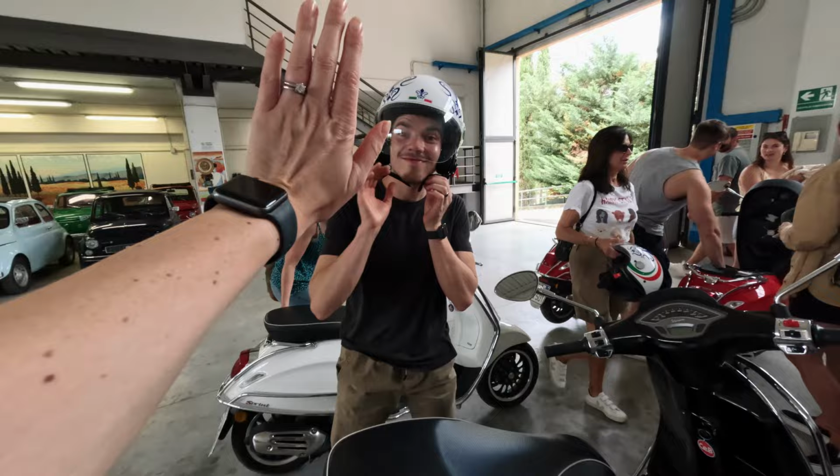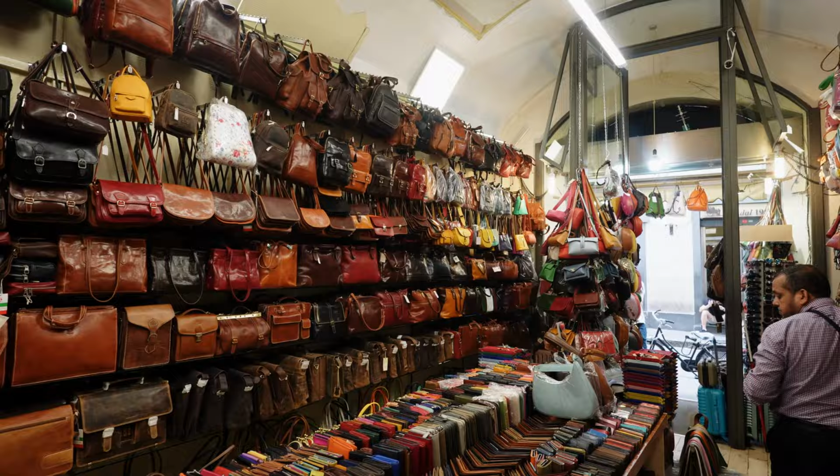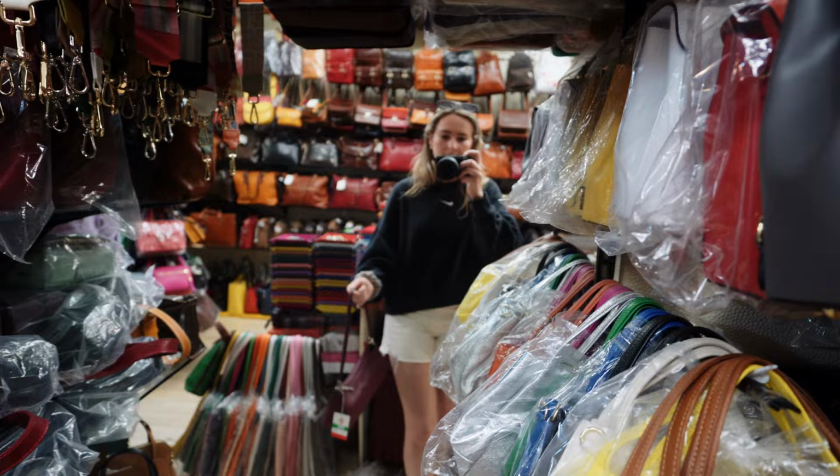Our Vespa ride and we went shopping. We finished our shopping. Yeah, we spent a bit too much money, but if you come into Florence, you have to buy leather things because leather is so cheap here and it's such good quality. Basically all the designer bags are made here because the leather's so good quality.